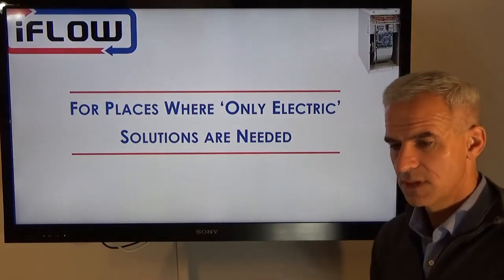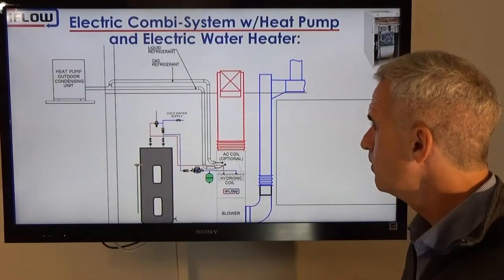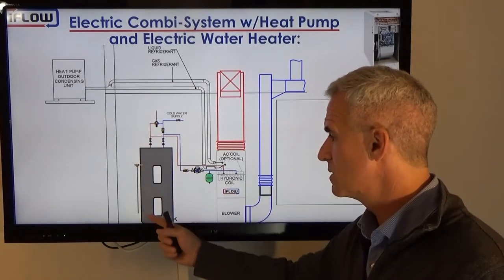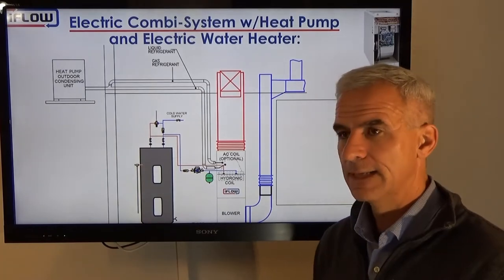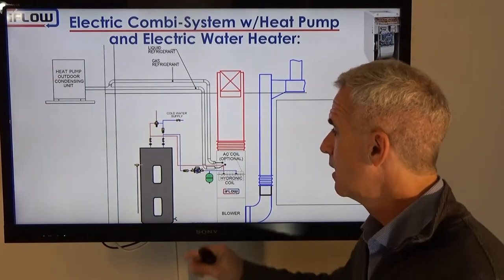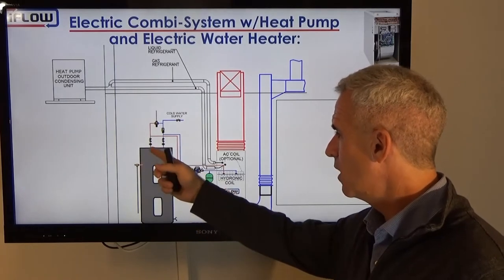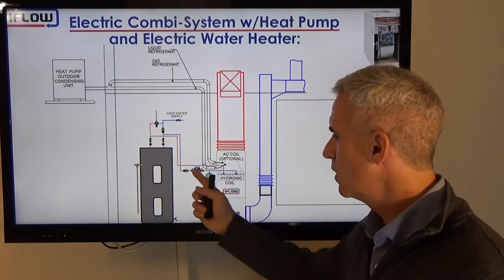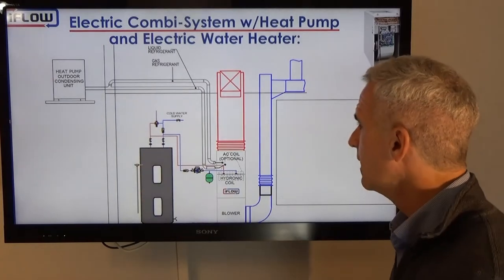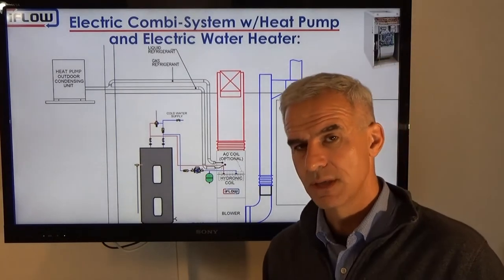Now, there are many jurisdictions in North America that are focusing on electric solutions. Not a problem. In terms of the iFLOW, we can work with electric solutions as well. So for example, if we have an electric tank, it has a UEF of 0.93, 0.94 in many cases. So decent efficiency, and we can then draw off that tank, bring the hot water into the hydronic coil, and then with the pump, push back into that tank for reheating. If we're going to run with an electric water heater, usually the recovery is a little slower than gas.